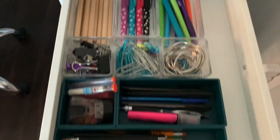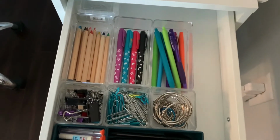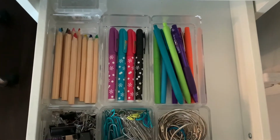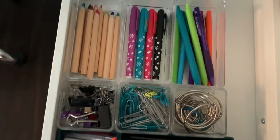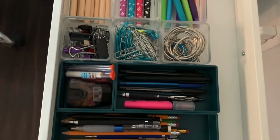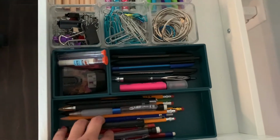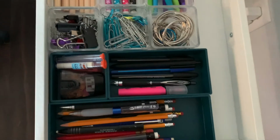Now here is where I have my printer and then my Apple Watch charger and of course my iPad charger right next to it. On the first drawer here I have all the stuff that I'm currently using, like the flair pens, the color pencils, the wet erase markers, which I use for one of the planners. And then I have paper clips, my pens that I'm currently using, and of course a sharpener and some lead.